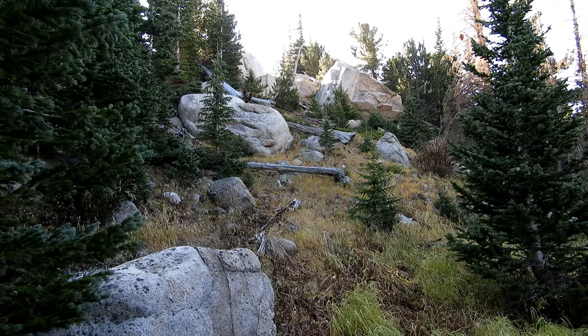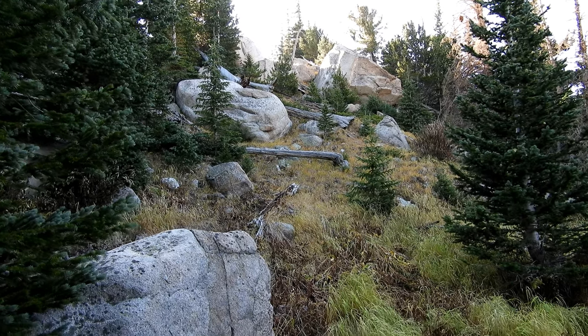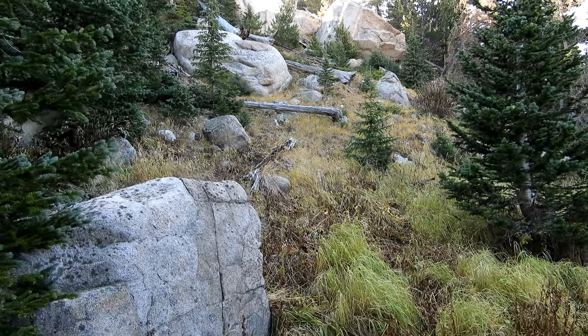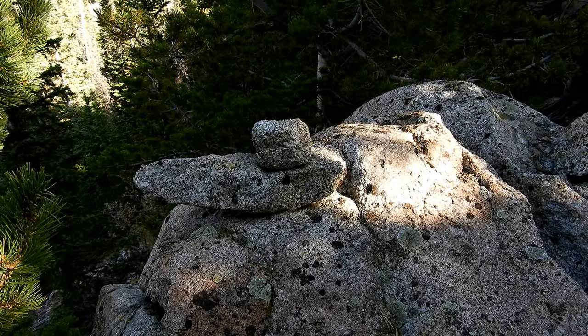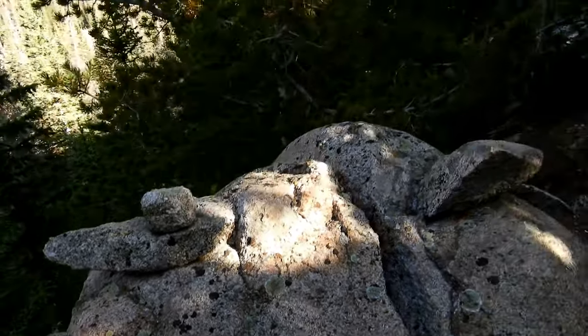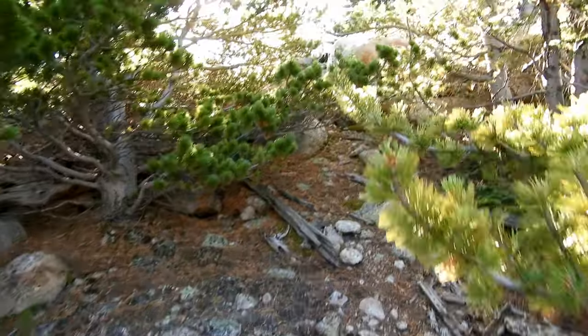That looks like the top of the ridge. So I'm gonna head up right here, get on top of it, and then see what the rest of it looks like. I'm still on the trail back here. I'm about ready to gain the ridge. That should be it right there.